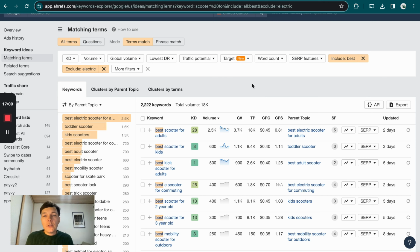What you can do is generate those blog articles, create those listicles, and then promote your own products, your own scooters, there. Or you could also mention competitors. That's fine. I wouldn't recommend linking to the competitor, but you can mention them, just to satisfy the user. Yeah, it's up to you. It's your site, your business. You can do whatever you want.